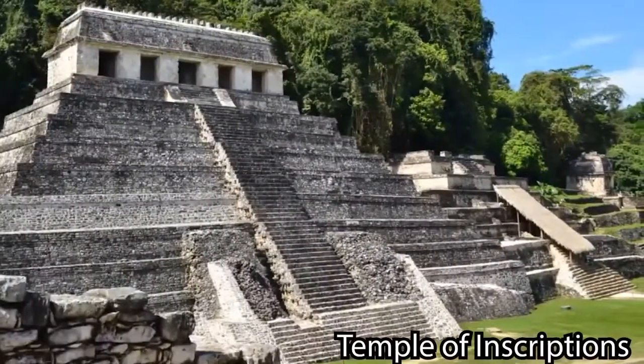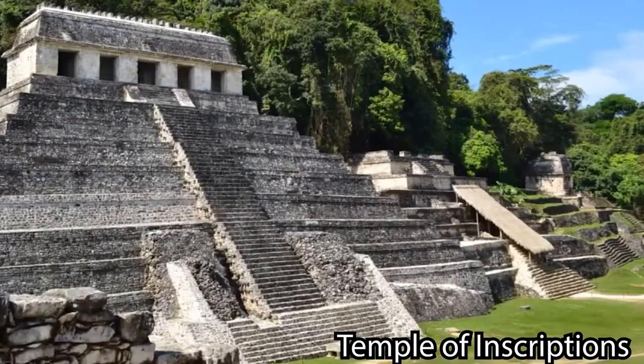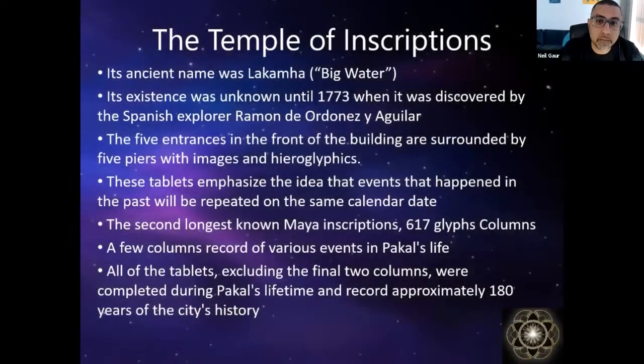In Palenque, there is a place called the Temple of Inscriptions, and it's one of the most well-noted places within that site. The ancient name was actually Lacama, which means big water. Its existence was unknown until 1773, when it was discovered by the Spanish explorer Ramon de Ordóñez y Aguilar. The 5 entrances in front of the building are surrounded by 5 piers with images and hieroglyphics.